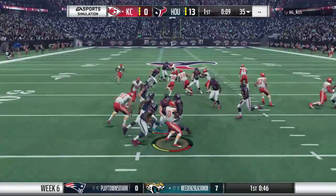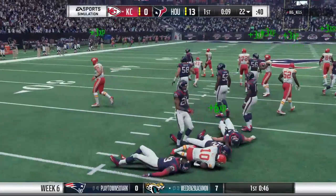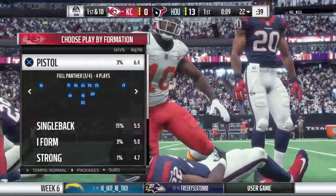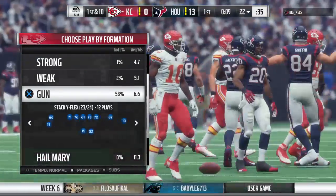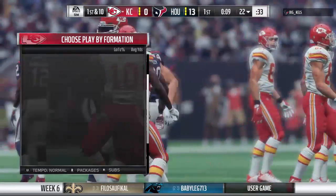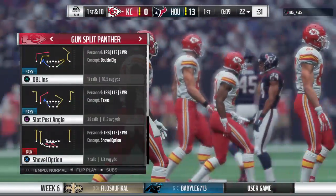Tyreek Hill on the return. And he'll get it up past the 20 to the 22-yard line. Out now the Chiefs offensive unit ready to do battle again. And this is a unit that, to be frank, doesn't look like they've woken up yet. I mean, a punt and a turnover on their first 2 drives.